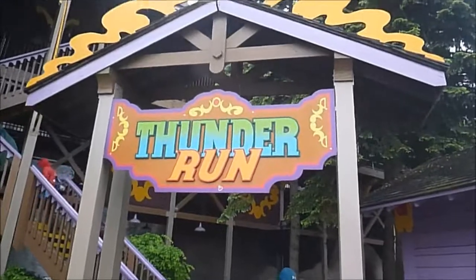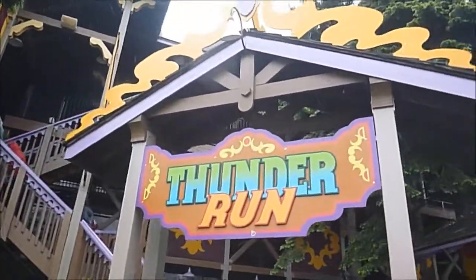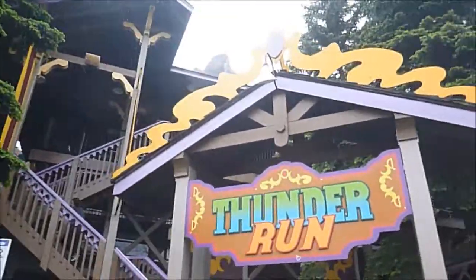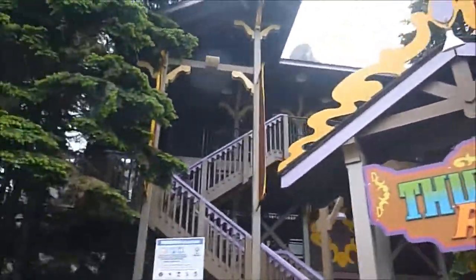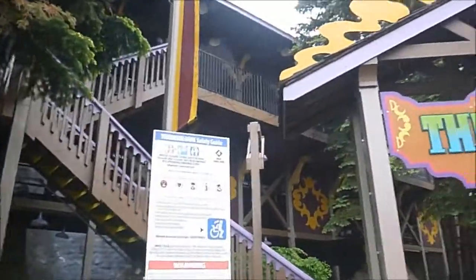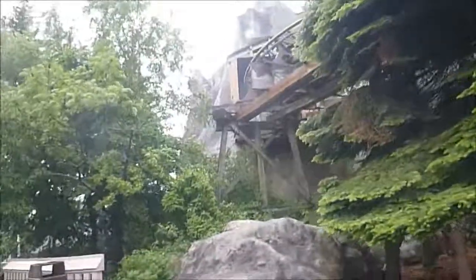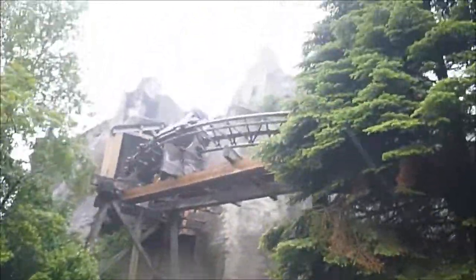Thunder Run. No, we're not in Kentucky Kingdom. This is still Canada's Wonderland. And this is not a wood coaster, this is a power coaster. First powered coaster I've ever done. Question is, is it actually a coaster if it's powered? It seems like an oxymoron. It's powered to get it going, I guess, and then it coasts at some point, I don't know.